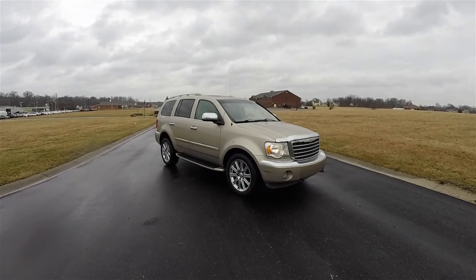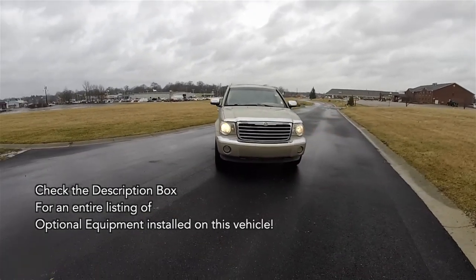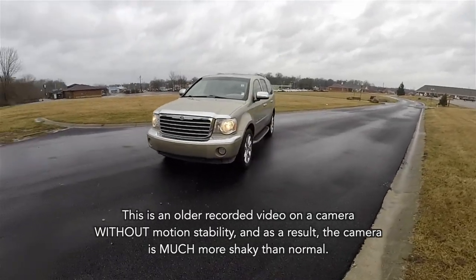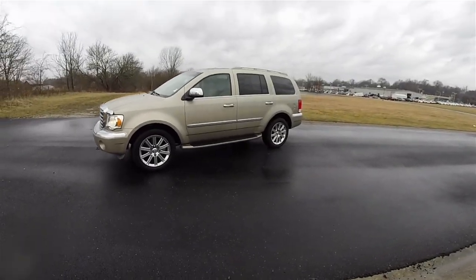Today, let's take an in-depth walk-around look at this 2008 Chrysler Aspen. And this is an Aspen Limited, shown in light sandstone metallic clear coat, and features a light graystone premium royale leather preferred suede microfiber interior with Madrona burl wood and satin silver trim.